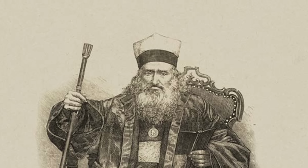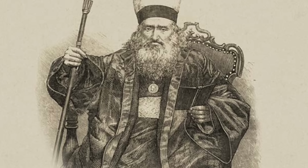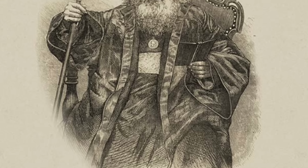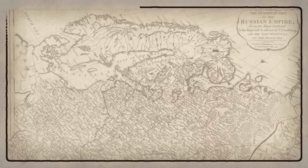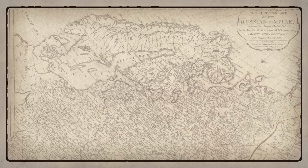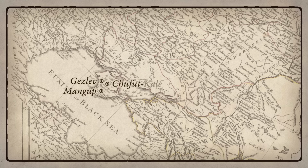The same person, Abraham Firkovich, is also famous, or infamous, for turning the Jewish settlements of this region into the scene of one of the most notorious and successful historical forgeries of the 19th century. At the time, the Russian Empire was the country with the world's largest Jewish population. On the Crimean Peninsula, part of that population consisted of Karaite Jews, followers of a sect that originated in Baghdad about 1,000 years earlier. One of these Jews was Firkovich.